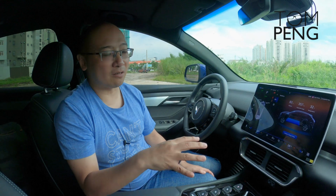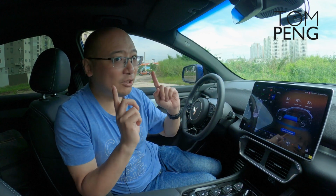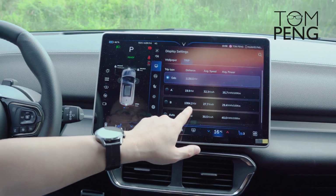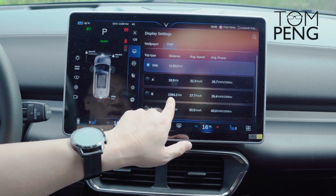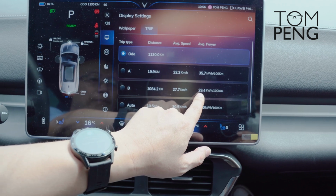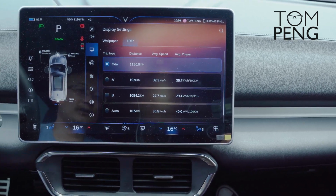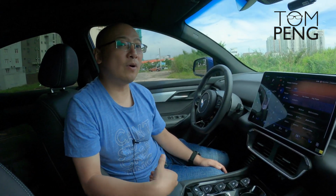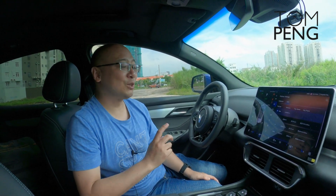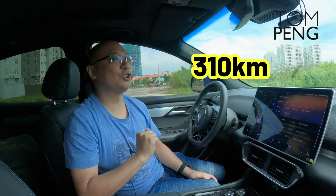The expected range for this car on a full charge is 430 kilometers, and of course you're gonna get much less than that. And how much do you get? Well, now that I've driven this car for over 1,000 kilometers, we can actually look at some data here, right? So in the last 1,084 kilometers, our average battery power usage is 29.4 kilowatt hour per 100 kilometers. And I know this car has an 88.8 kilowatt hour battery. So you do the math, okay? That gives you about 310 kilometers on a full charge.